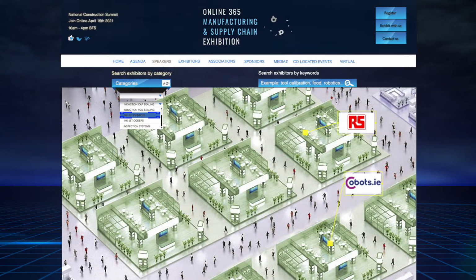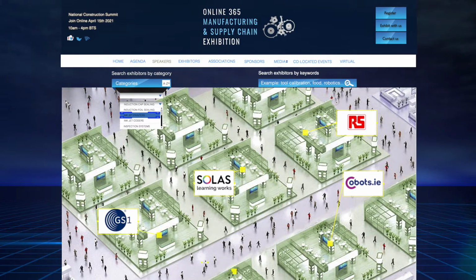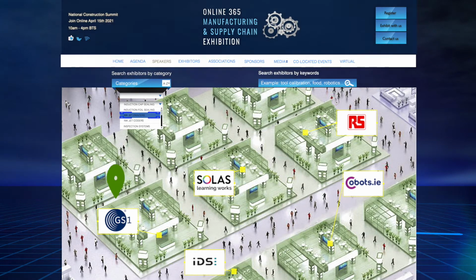Navigation. Visitors to the online event can navigate easily to the different halls by searching either sector, company name, or category. The various halls will be organised into different sectors such as pharma, food and beverage, medtech, electronics, or energy and sustainability.